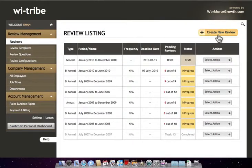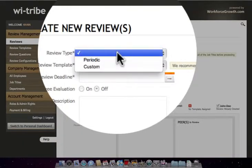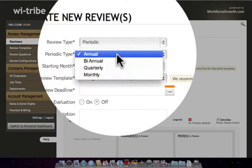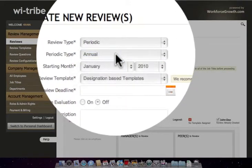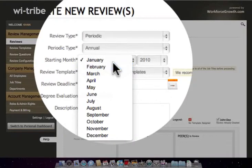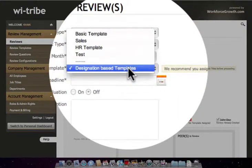Now let's create our review. First we select the type. Here we select periodic. What type of periodic? Biannual, annual, quarterly. We select annual. We can select the starting month and the year. Then you select review template.